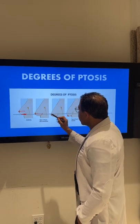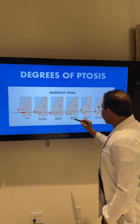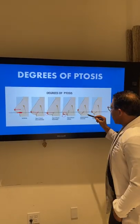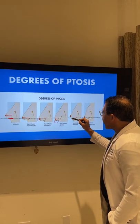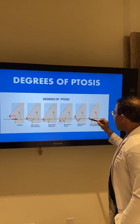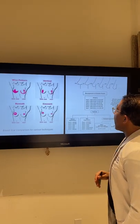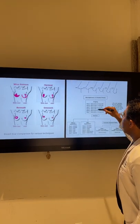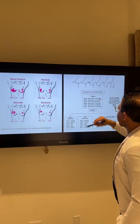Type 2, the nipple is below the fold. There's the nipple. Type 3, it's pointing down to the ground. And lower breast sagging, you can see this is the breast tissue sagging now. And then the malposition of the breast tissue can cause that. So there are 4 different kinds of breast lifts. This is just a little bit of where the nipple position is in relation to the mammary fold.